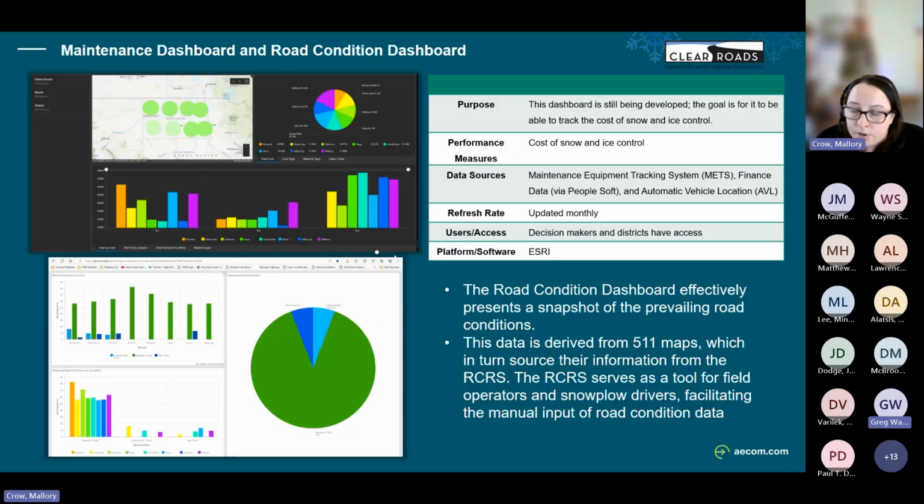So with their dashboard, the first one we talked about was their maintenance dashboard and road condition dashboard. And it's still being developed when we spoke to them earlier this year, but the goal is for it to track the cost of snow and ice control. It's coming from their maintenance equipment tracking system and their financial data from their PeopleSoft software as well as their AVL data. It's updated monthly currently, and it's really for decision makers and districts to have access. And they've built all of this one in the Esri platform.